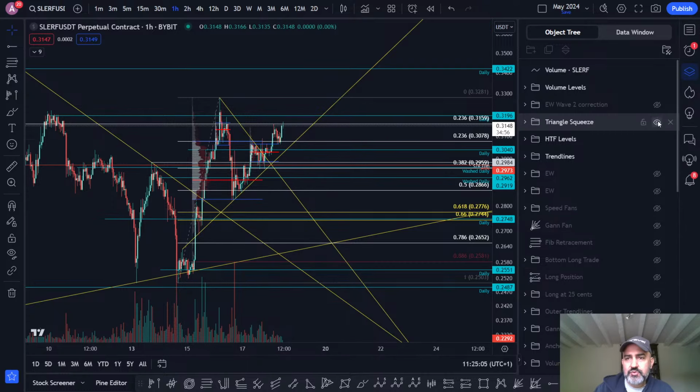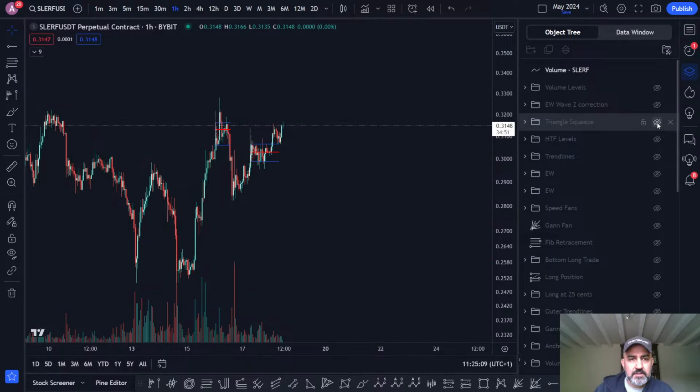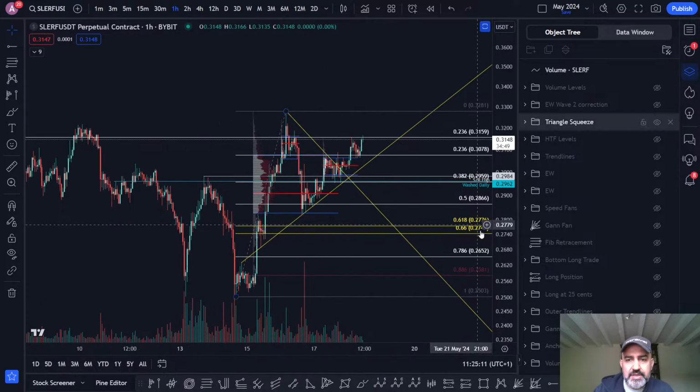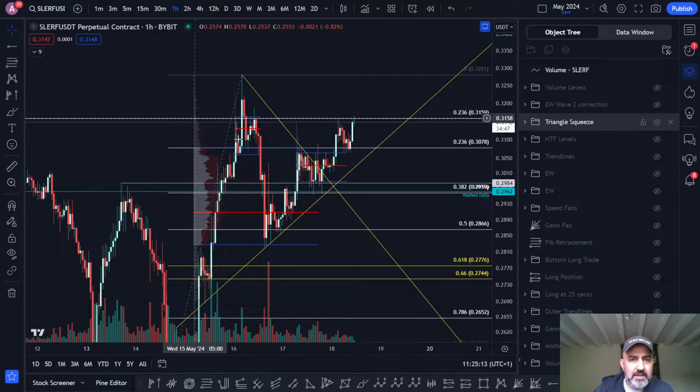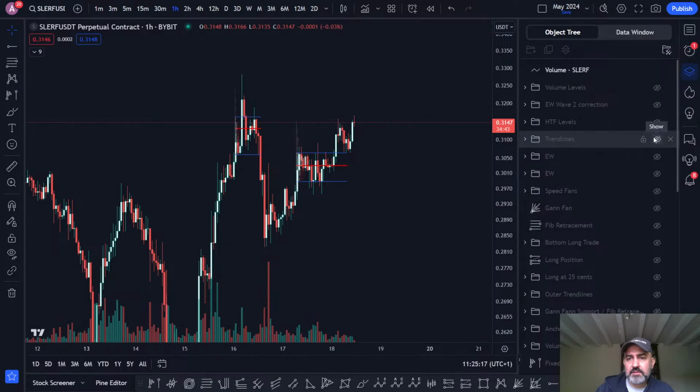And then I've got this triangle squeeze, got the volume levels. Let me just hide these. Okay, so that was the triangle squeeze we had from yesterday. Look, it squeezed up. That was nice to see.